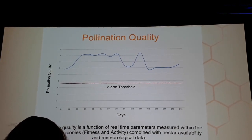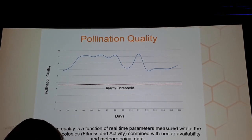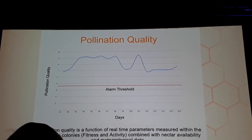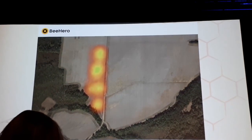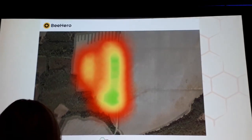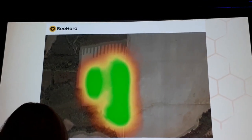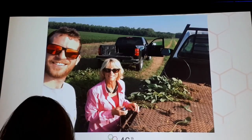If we mix that in with activity and then combine it with things like nectar availability and weather, we get a good figure for the pollination quality of each day. How well is the field being pollinated each day? So no prizes for guessing where the 4 pallets of bees were positioned, and I think that's 5 days later, 10 days later, 15 days later, and that's the pollination results of the field.